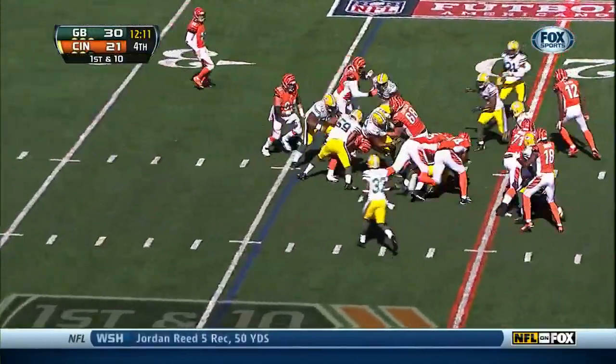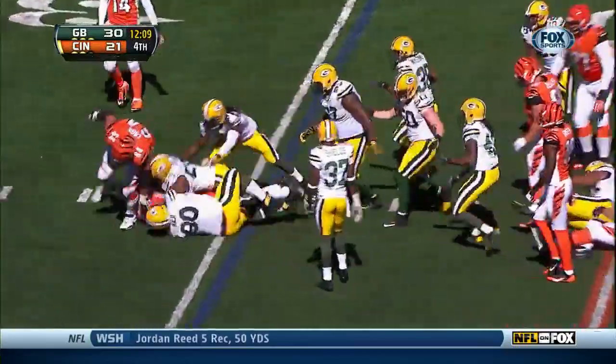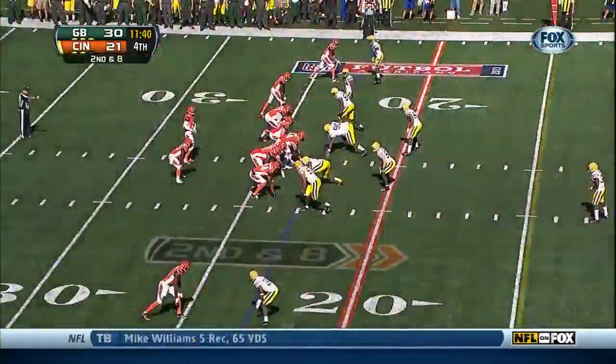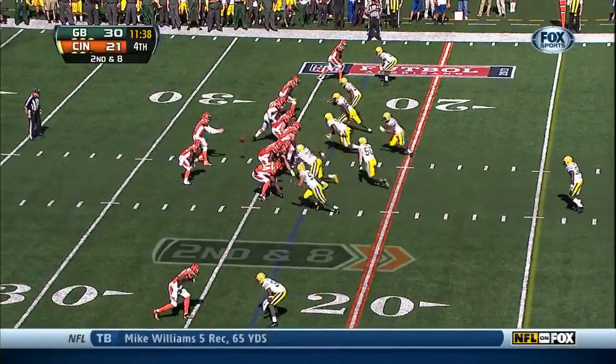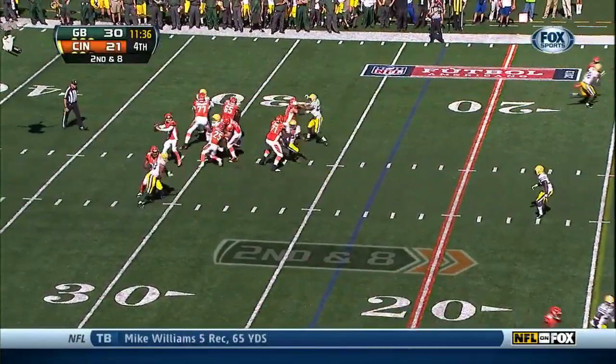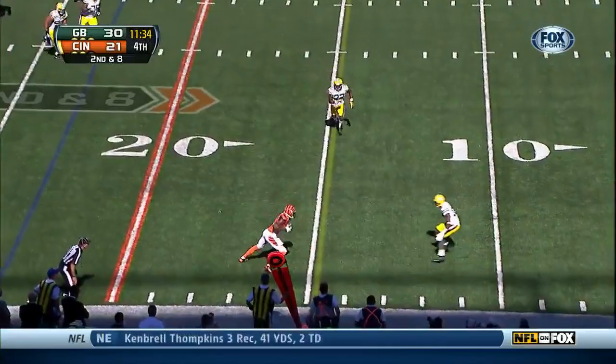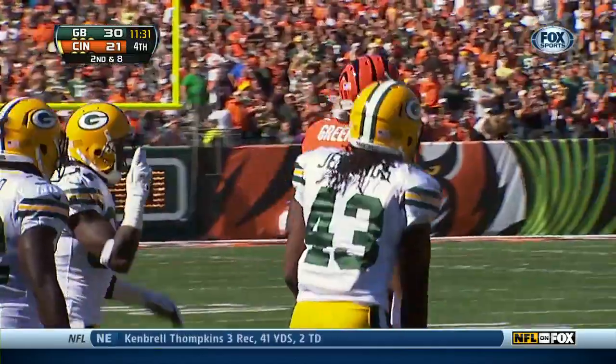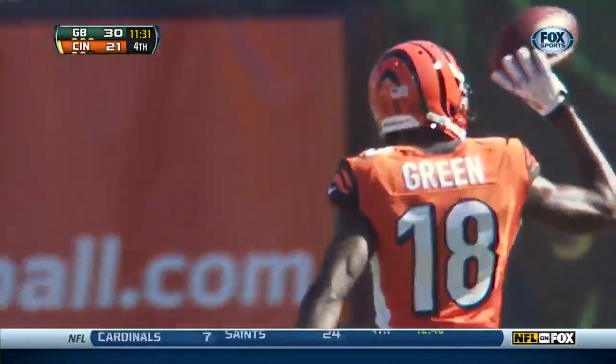Hand off to Bernard. Brad Jones on him. Raji at the end of it, a gain of two. I mentioned. Tough guy, especially running between the tackles. Blitz coming from Green Bay. Bengals pick it up. Wide open, A.J. Green. He gets over Sam Shields and has a first down for Cincinnati.